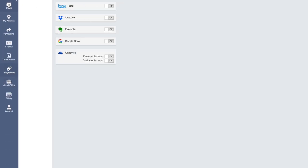They do check deposit. You can even have them mail a letter on your behalf, which I've never used, but it's not that expensive. I think it's like $2 to have them mail it and $1 for every page that you have them print off.